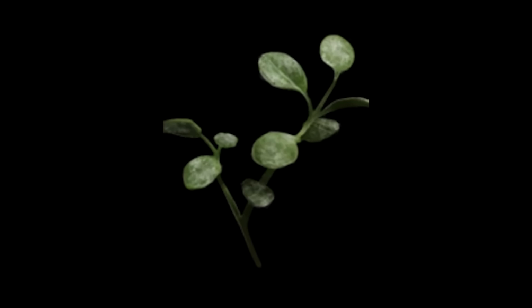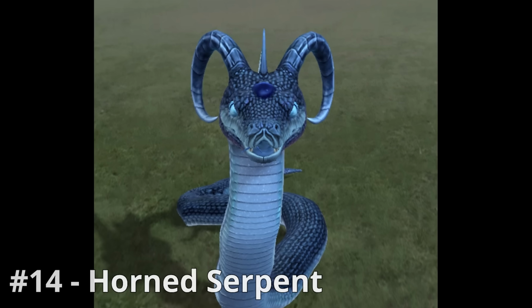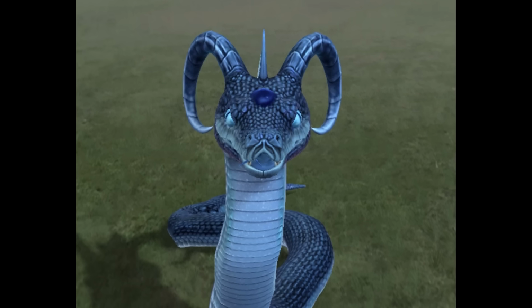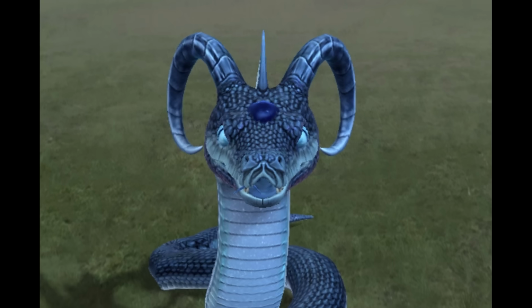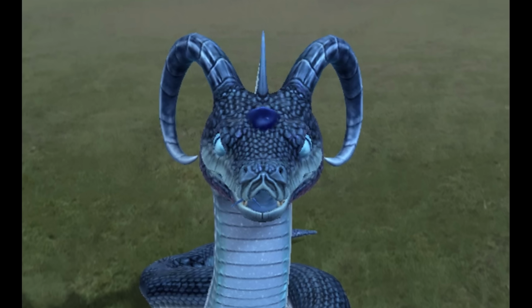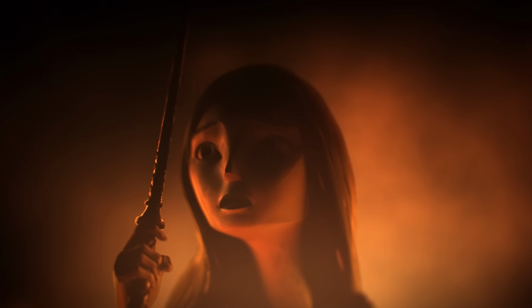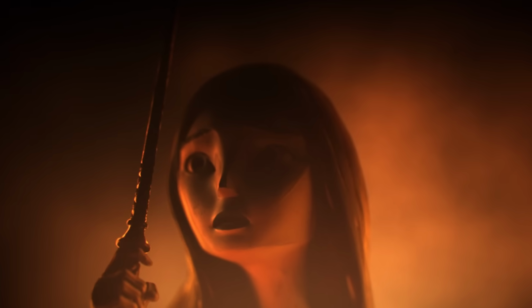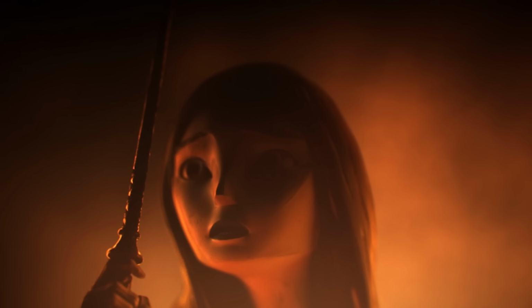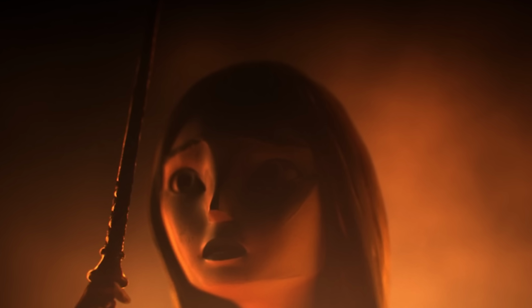Dittany is a powerful restorative healing herb that may be eaten raw to cure shallow wounds. Horned serpent. Horned serpent horns are taken from, you guessed it, horned serpents, large magical snakes with a multitude of abilities. The core was used by Isolde Sayre and is said to be exceptionally powerful. Additionally, the wand core itself is sensitive to Parseltongue and is said to vibrate when Parseltongue is being spoken. The core also warns the owner of danger by emitting a low, musical tone.